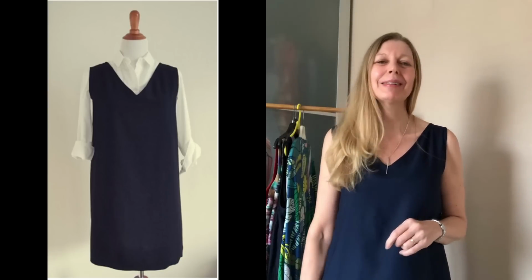So it's sleeveless, and there's no darts in this neither. So you get your room at the bust from this pleat here. So yeah, it is quite loose fitting. It's not fitted at the waist or anything. And there's lots of examples on the designer's website of how to style it as well. So you could wear something underneath it.